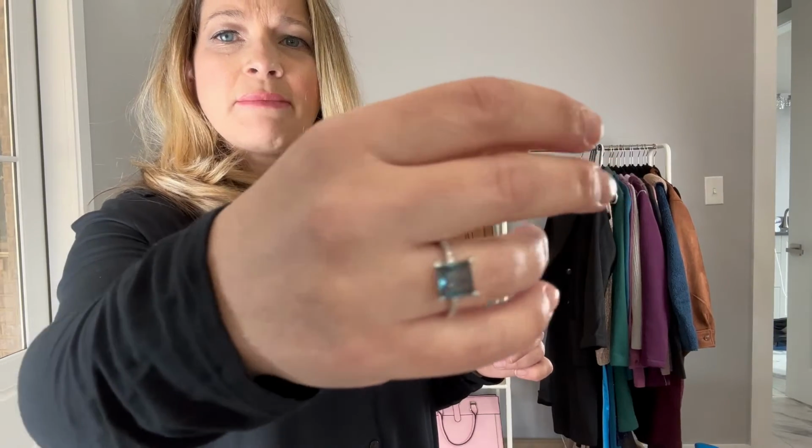Next up is this really pretty blue ring, and it's got that square design, and you also have the clear crystals that go along the side in the sterling silver look. It's got a thinner band, but that blue is gorgeous. Almost like a deep blue.